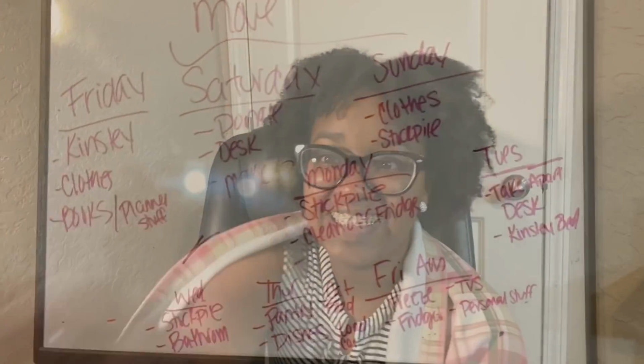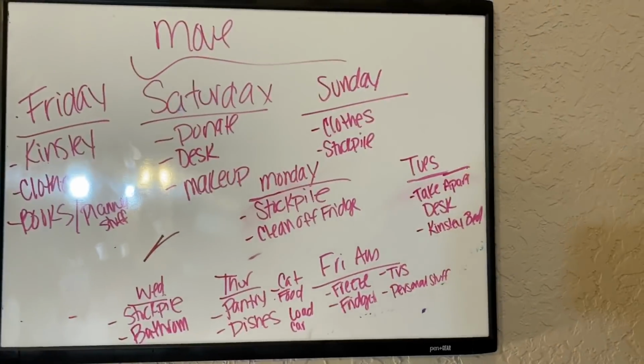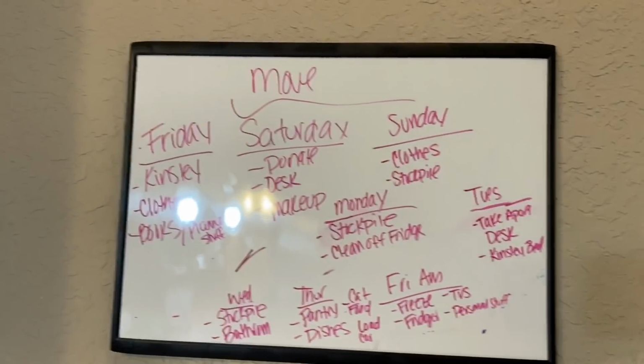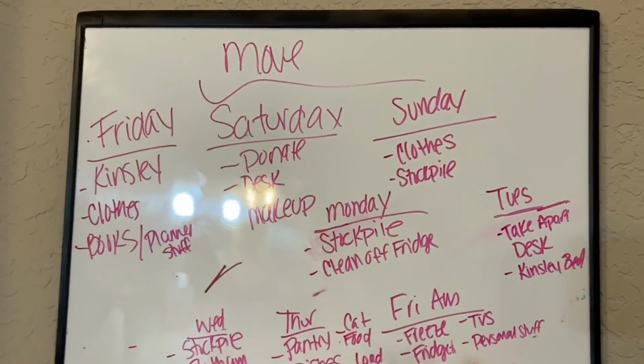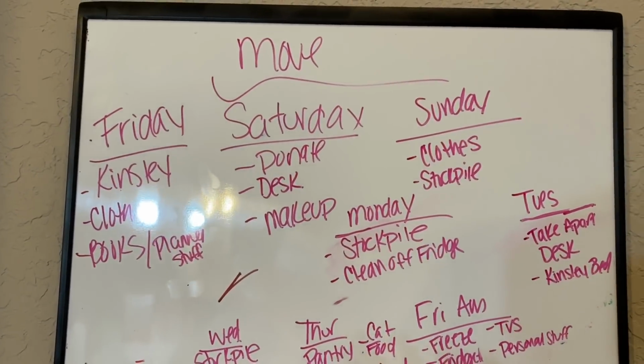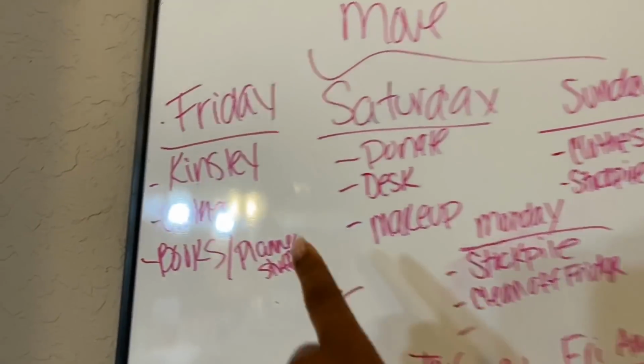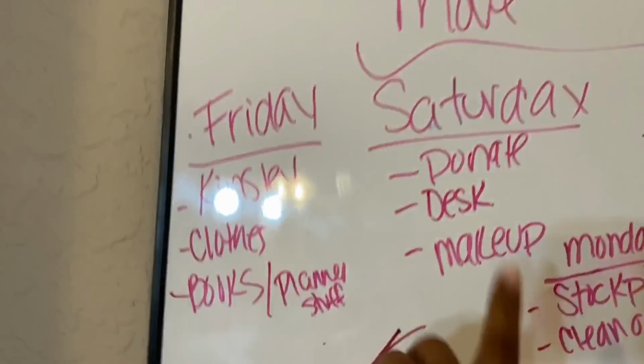Okay, so I'm a planner, and I had this written down in a planner and on paper, but it wasn't good enough for my brain. I need to see this on the wall. So this will be staying up here until Thursday night or Friday morning when the movers come. So last night, which was Friday, sorry about the light, I have my ring lights and all that stuff.